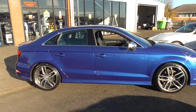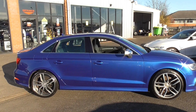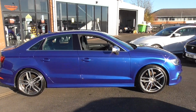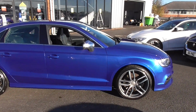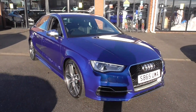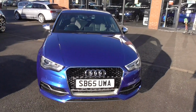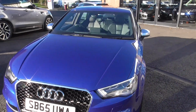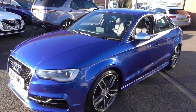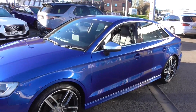But this is a lovely car, nice specification. When you're looking to buy one of these, specification is key. You need to have a look at the condition of the car itself. Obviously, these vehicles, a lot of them have been modified or they've been driven around in anger. This one, you can tell it's been cared for all of its life. It's never had any hard use. Condition wise, a nice thing.